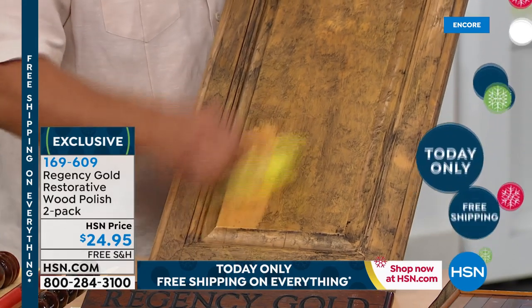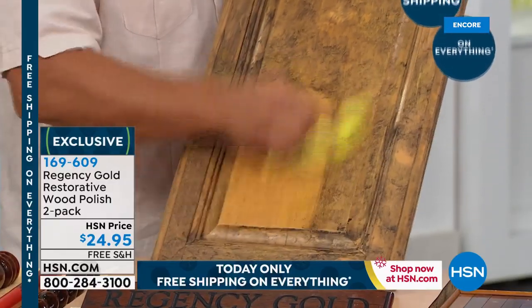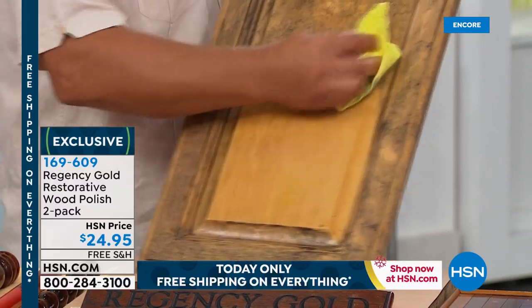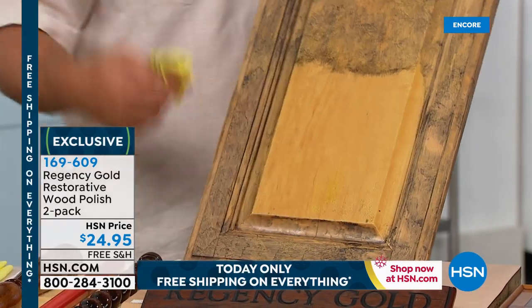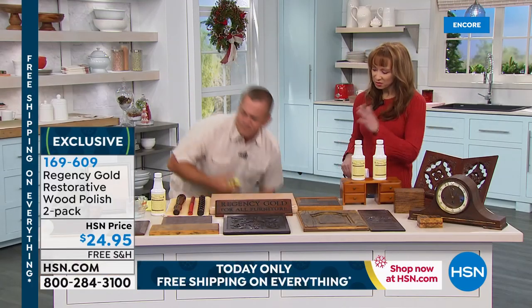Regency Gold easily removes the cooking grease and smoke that builds up on your kitchen cabinet doors, revealing the natural look and natural beauty of that wood that's hiding underneath all of that dirt and grime that builds up over time. And just using it on kitchen cabinet doors alone, I think you're gonna love it. It'll pay for itself.